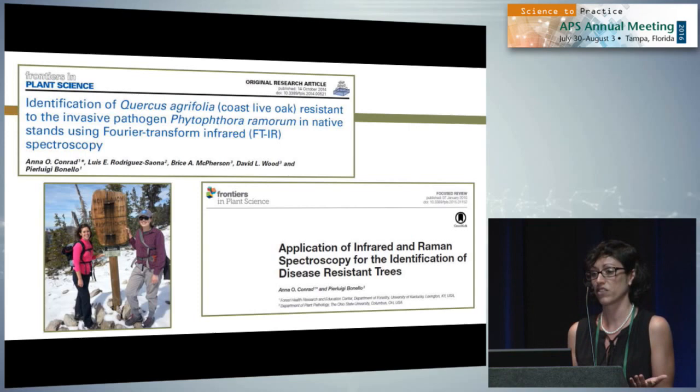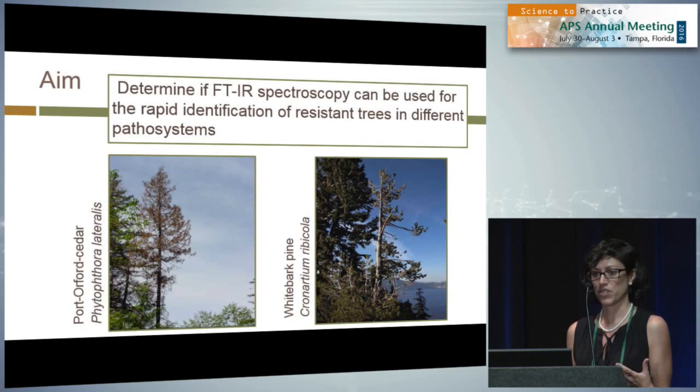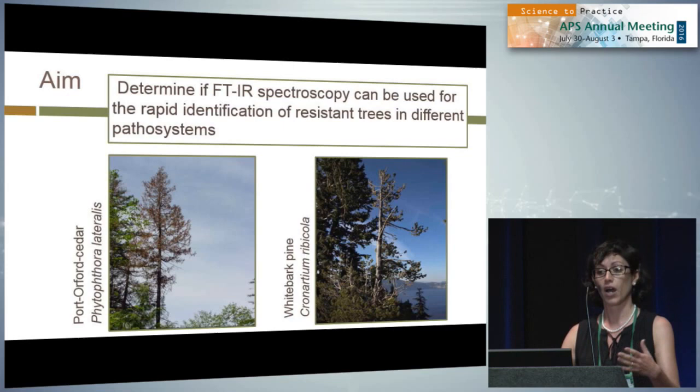So my aim was to determine if this technique that was working well in one system could be applied in other PATA systems as well. And I chose to work with conifers because she worked with oak, so I wanted to be as far as possible from her work in order to have a broader range of potential application.